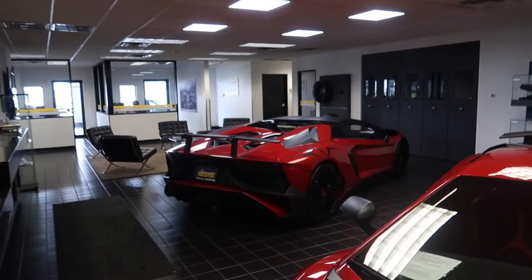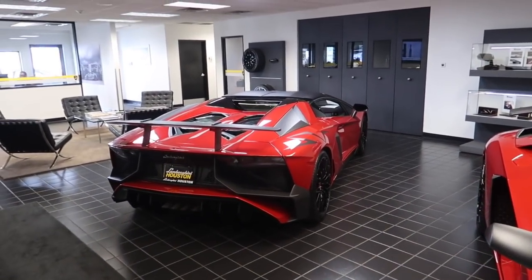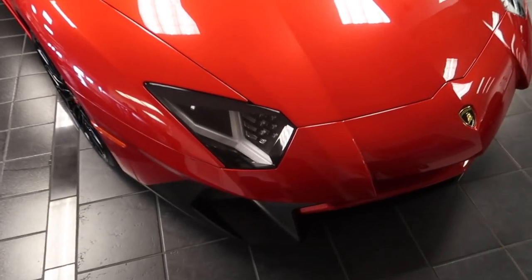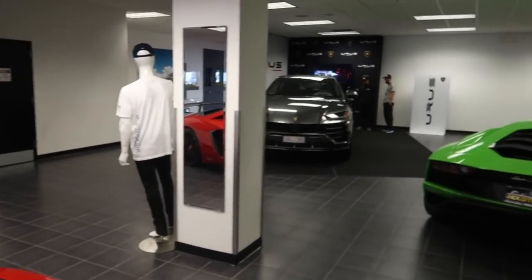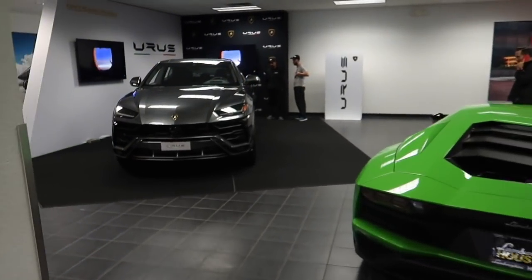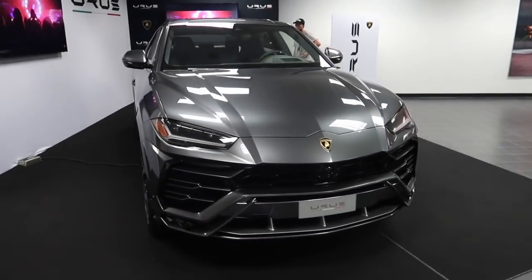All right, we're finally inside. We got the beautiful SV Roadster in very dark red, and then we have the regular SV in a lighter red. I'd take that any day of the week. And right over here, we got the Lamborghini Urus, the Bentley truck of Lamborghini.